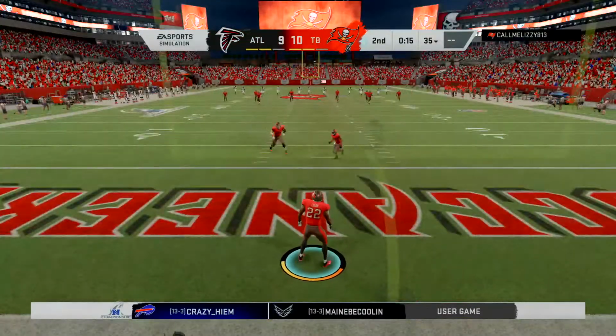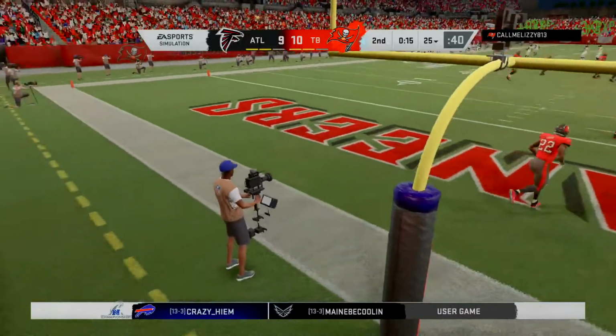Anything helps when you're trying to chip away at a lead, but they do know that they're going to need a little bit better effort in the second half.